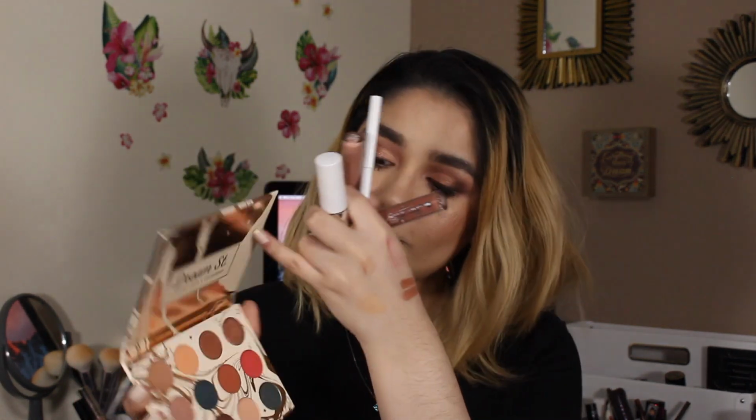So all of these products are on my face right now, mixed in obviously with some of the products. And I test out all of these. I try to use as many shades as I can from the eyeshadow palette. Well, this is what the inside looks like. I do have some things to say though.